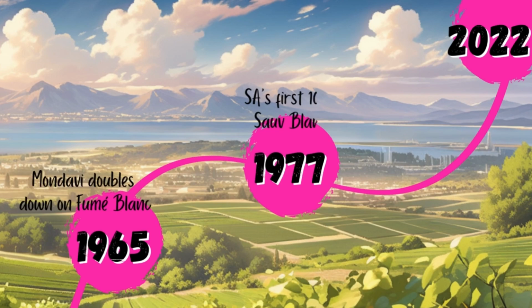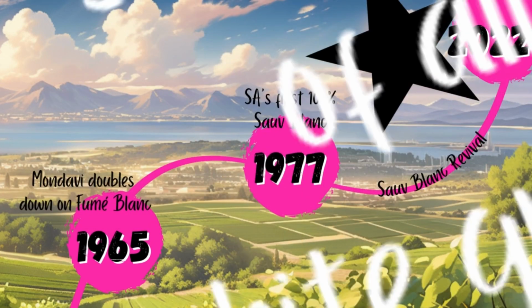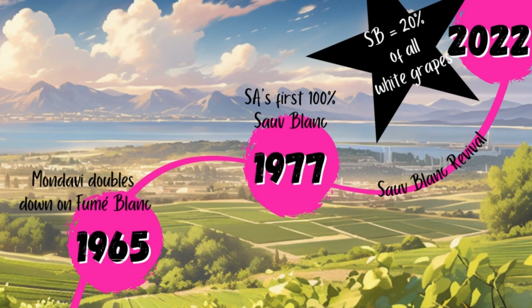The very first bottle of 100% Sauvignon Blanc to be bottled happened a little before the 1980s. It was in 1977 by an estate called Verdun, which is now called Asara. But over the next 46 years or so, Sauvignon Blanc grew from a tiny little 0.2% to the point where it is South Africa's most exported wine category, and it is also South Africa's most domestically consumed wine category, and it makes up 20% of all the white wine vines in the entire national vineyard.